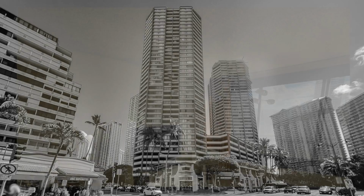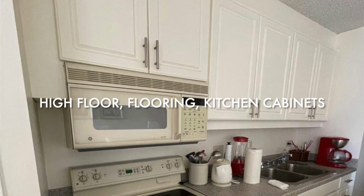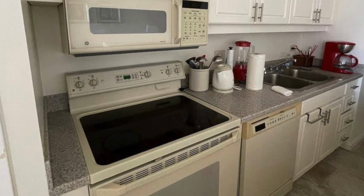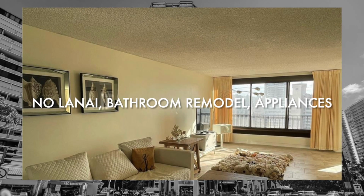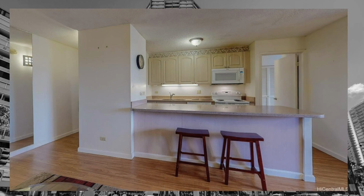The next unit in the same building was a high floor, so that was a pro. It had good flooring, it had good kitchen cabinets. It did have some cons. The biggest to me was that there was no lanai. The bathroom needed a complete remodel and it needed new appliances.